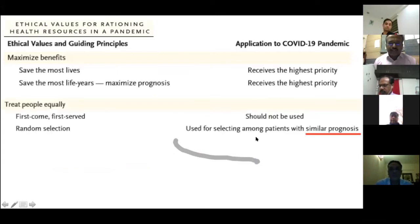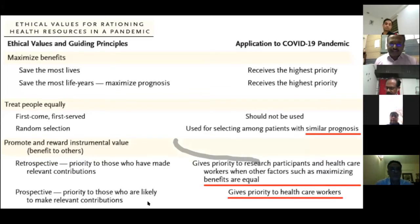And another thing they say is when you have two patients with a similar prognosis that come in, we need to use this random selection, which again one can debate and argue. So they desist from saying first come first served should be the way to go. So this is extremely important. I think this particular thing I want all listeners to pay attention to.